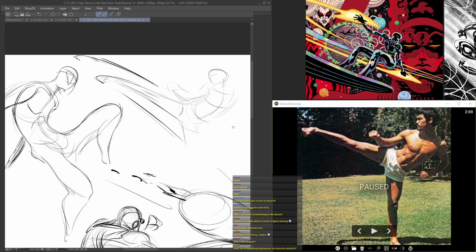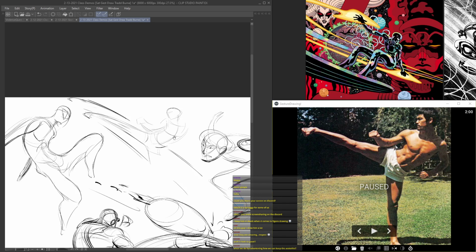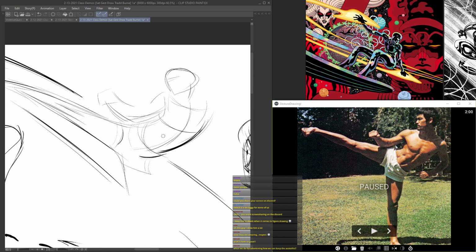Think about the energy of Bruce's kick there, coming up from his hips and his leg. Let's maybe make that a little darker there.